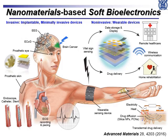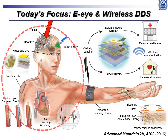Our group has been working on nanomaterials-based soft bioelectronics, and this slide summarizes our group's previous research. The soft bioelectronics can be largely classified into two research fields, the soft bio-inspired electronics and the soft bio-integrated electronics. And today, among many types of soft bioelectronic devices, I will focus on the recent research outcome of each research field, such as the bio-inspired electronic eye and the bio-integrated wireless drug delivery system. The first part of my presentation will cover the electronic eye, and the second part will cover the wireless DDS.